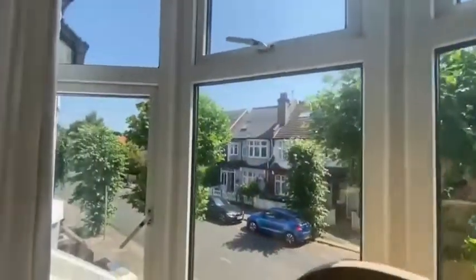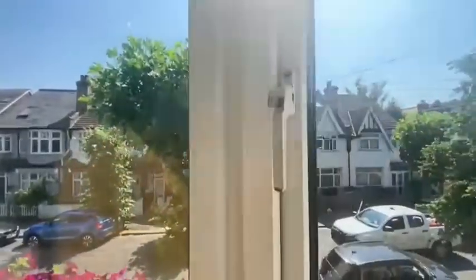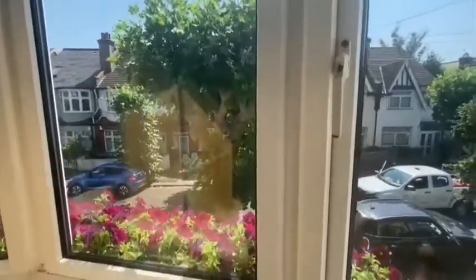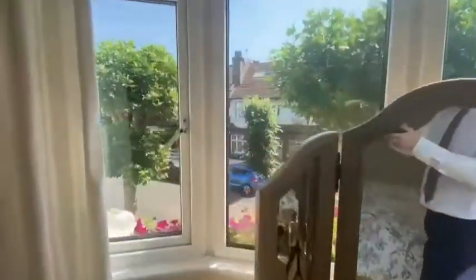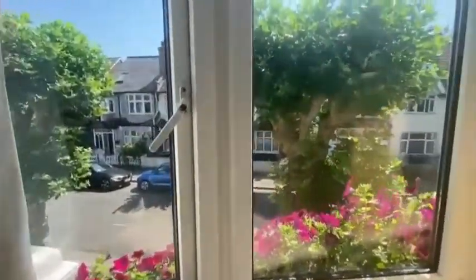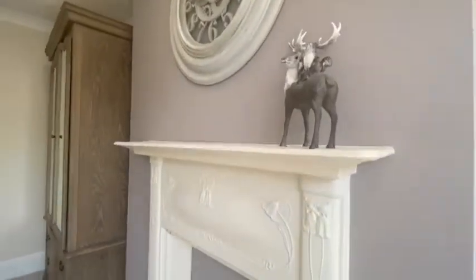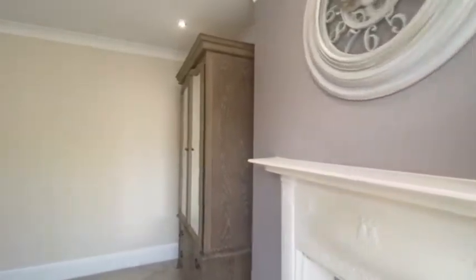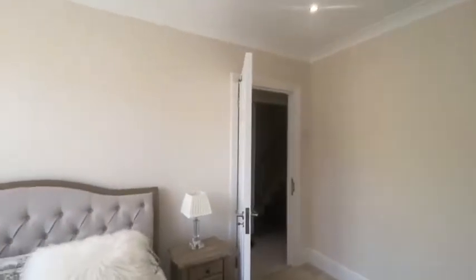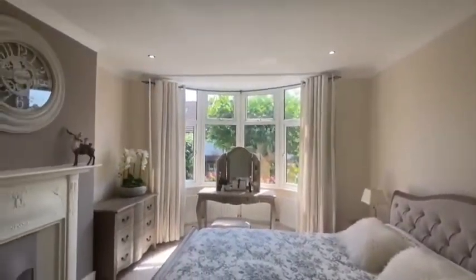Again, let's just have a look up and down this beautiful street. Trees in full bloom at the moment. And you've got, if I could just angle you down a little bit, some really pretty plant beds on the windowsill. The original fireplace is still in the front room here, lovingly restored to its full glory. And you've got a full set of downlighters fitted in the room as well.